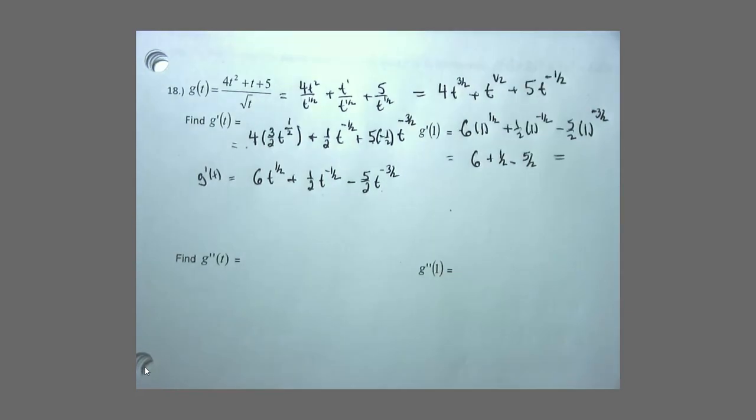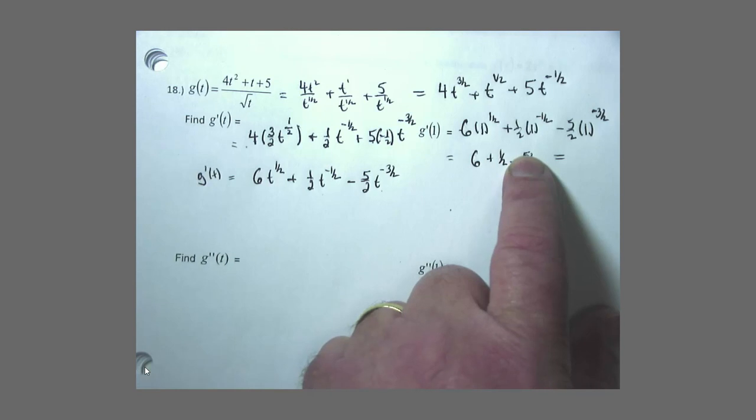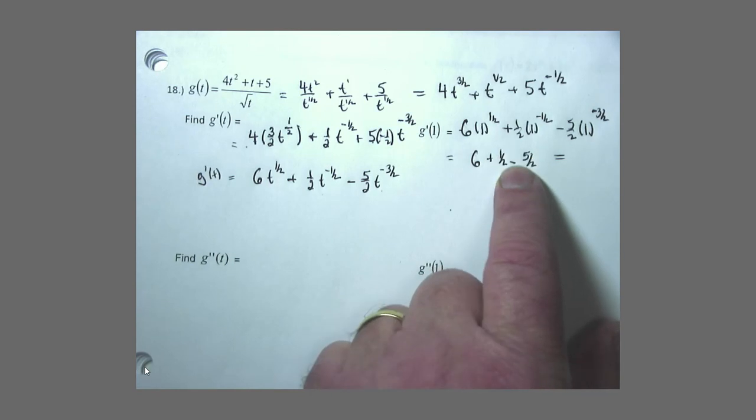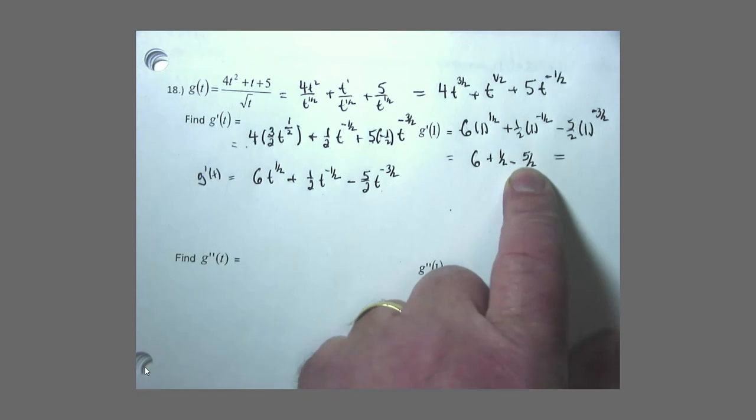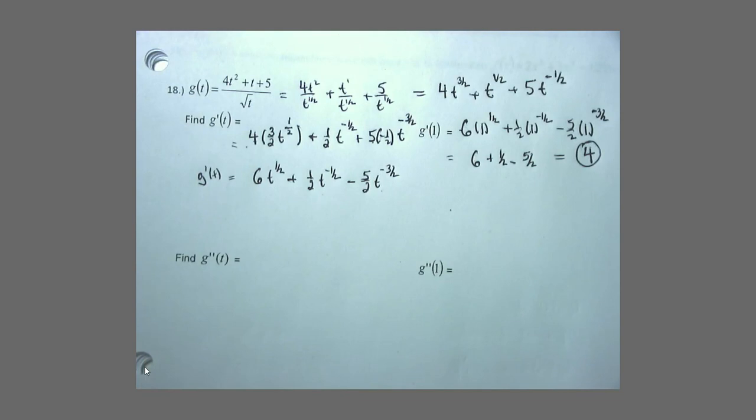Do I need a calculator for that? Well, let's see. Positive 1/2 minus 5/2. Well, we've got the common denominator. 1 minus 5 is negative 4. Negative 4/2, which is minus 2. And 6 minus 2 is 4. The answer is 4. My point is, I don't need a calculator for everything in this world.